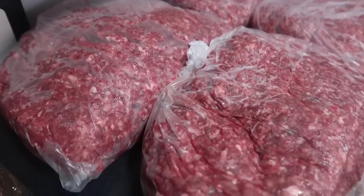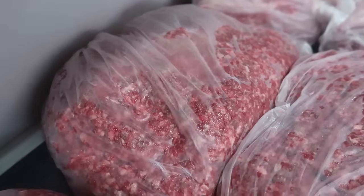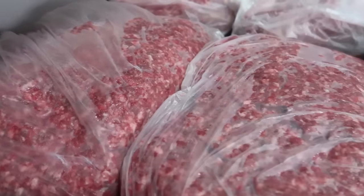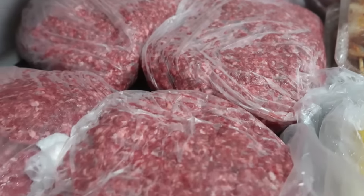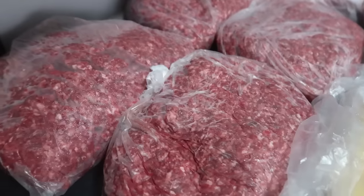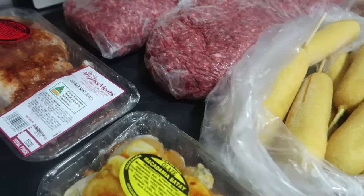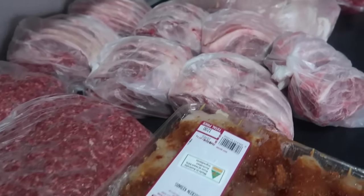Now I bought some beef mince. So this is like ground beef. They had it pre-packed into 2 kilo bags and I bought 4 of those. So it was just tipping over the 8 kilos worth of mince. It's beautiful premium mince. There's not a lot of fat in it. And mince is one of those things that's very versatile and it's cheap to buy.